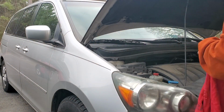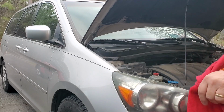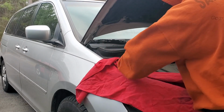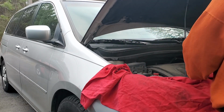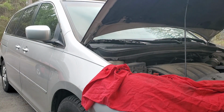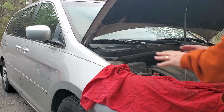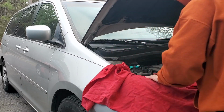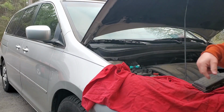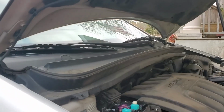Yeah, I know the engine bay is dirty. I got some engine cleaner. It's just cold out here. It's really cold. It's like 35 degrees, and my DNA don't like that. What we're gonna do is get y'all closer, kind of angle y'all in here a little bit.